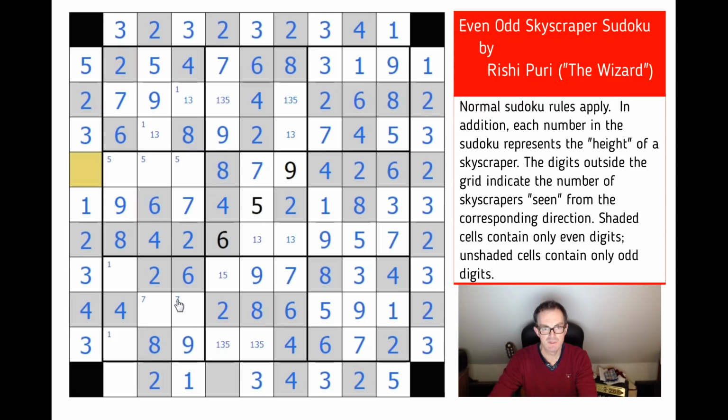Still don't know what this is. 1, 3, and 5 into this. 2, 5. I need this to be even though, so I need to be a bit careful about this. This can never be a 5, because if it is, 1, 2, 3 would be the total, so that's not a 5. That means the 5 is in one of those squares.